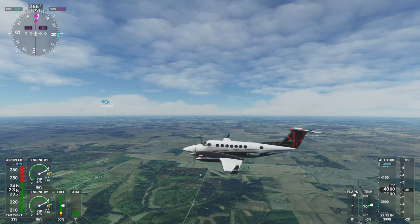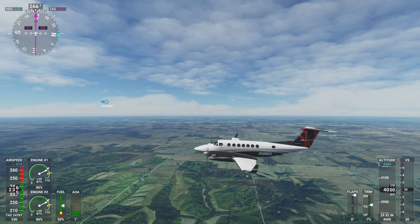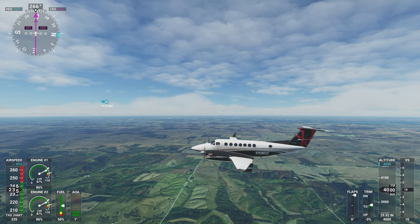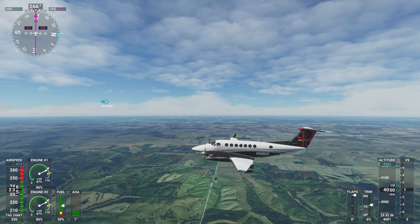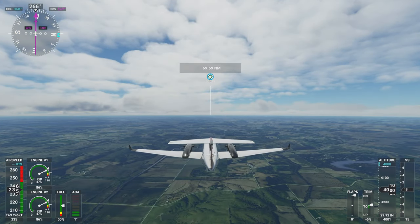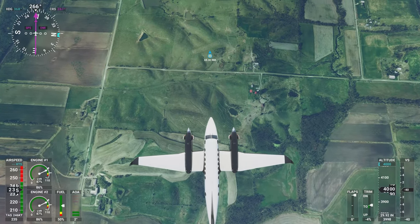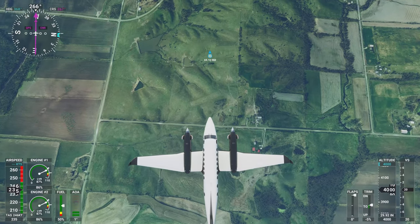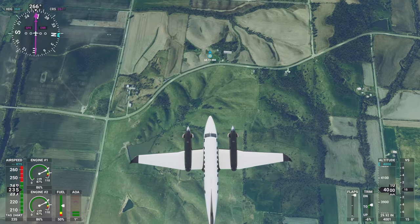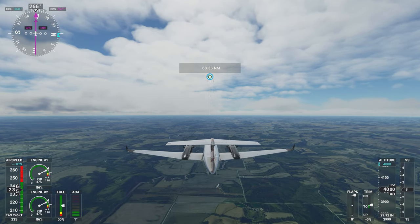And look around a little bit. Very flat, a lot of agricultural, this is what you'd expect in this area again, Iowa. Just imagine a lot of wheat growing, stuff like that. Really amazing how realistic it looks. Kind of feels like I'm there.